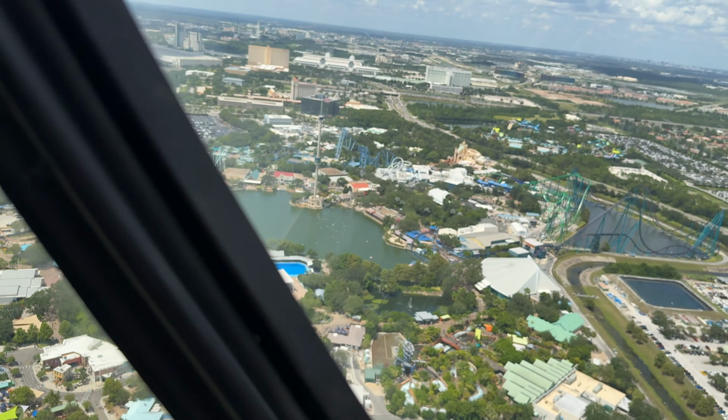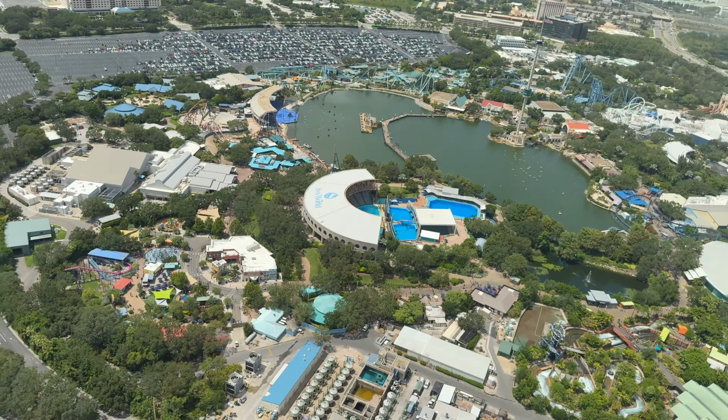Going over SeaWorld, I haven't been to SeaWorld in years. I will change that eventually, but it was cool to see SeaWorld from up there. It was obviously fantastic to see Epic again from up there. I kind of felt like BioReconstruct. If you're on theme park Twitter, you know who that is.